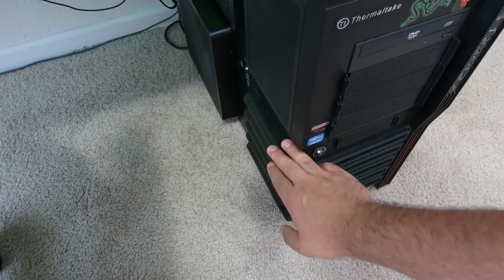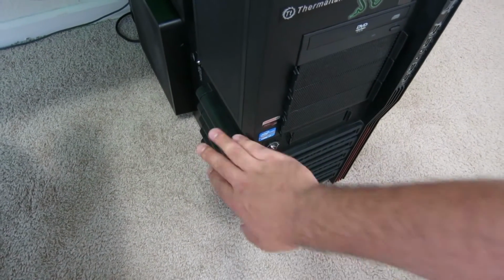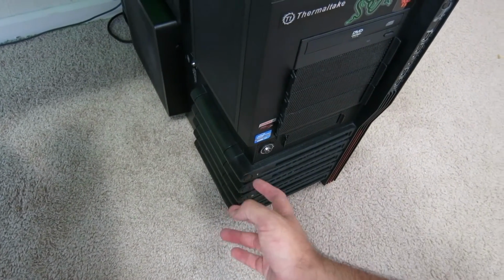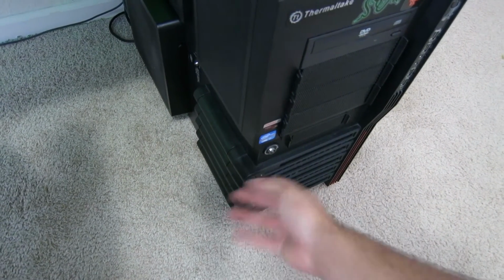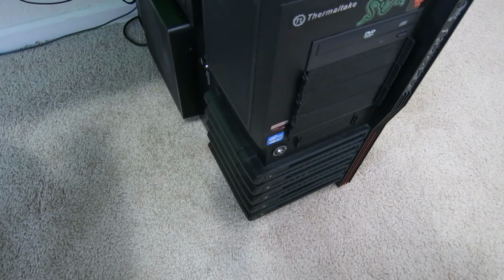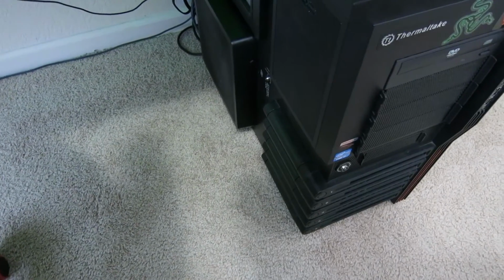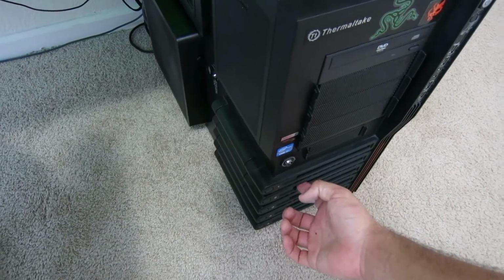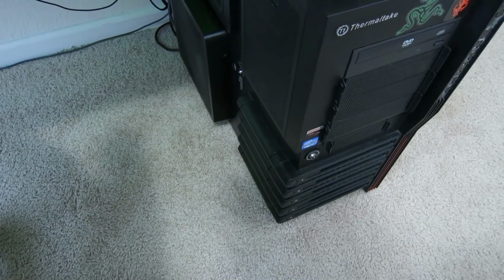It's got individual hard drive bay slots right here on the side. It's got 5 hard drive bays, and they're all hot swaps. So if you want to pull them out, you can pull them out, put new hard drives in, whatever you want to do. That's really cool. It's got a nice little viewing port on the side. It's got a huge old 200mm fan on the side, 120mm in the back. Has got a 120mm on top, and then on the back it's got a 120mm fan.